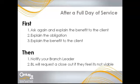If you've done that, you've explained these benefits, I think that you are going to be far more successful. There's still going to be people that say no. At that point, you go to your branch leader and sit down with them and say, these are the things that I tried, this is the service that I provided, and your branch leader can then make a request to close it out if they feel it's not viable. If they feel that it's viable and you feel that it's viable, you've just got to work through that situation. And hopefully, we'll get better and better at helping you get through that. We can certainly involve and explain and have Cardis call them and explain the benefit to this.